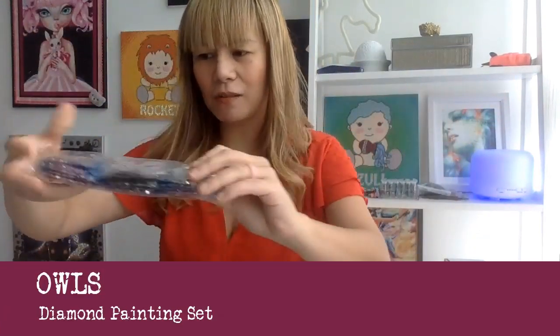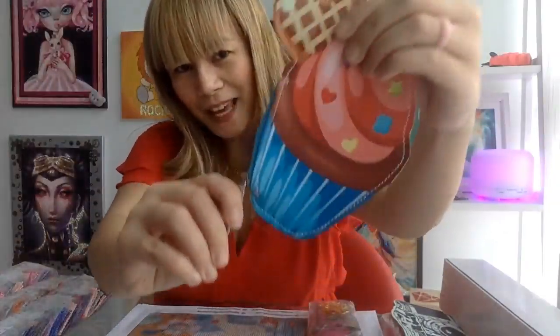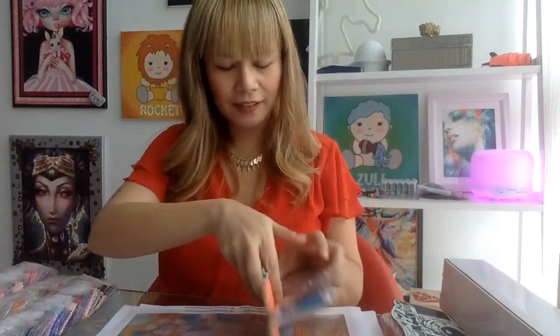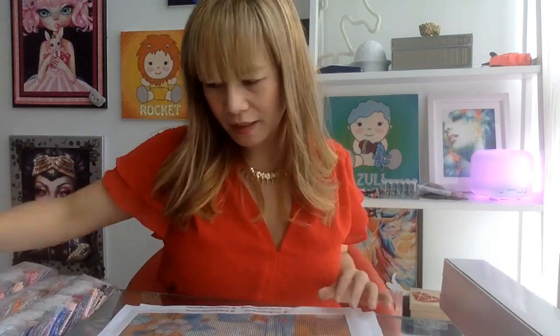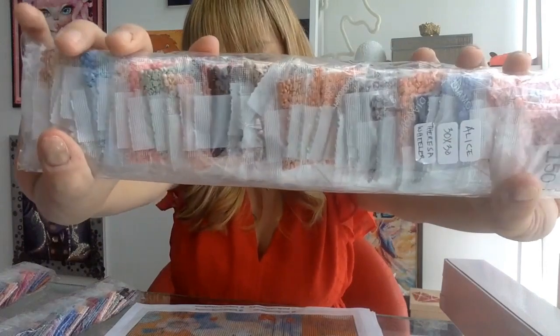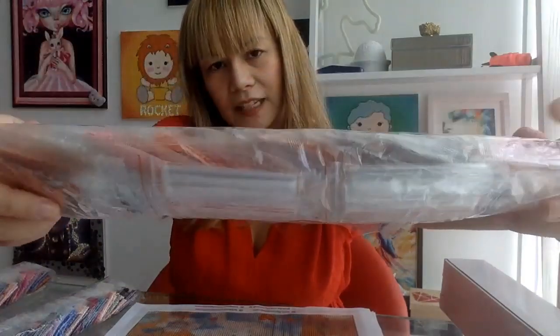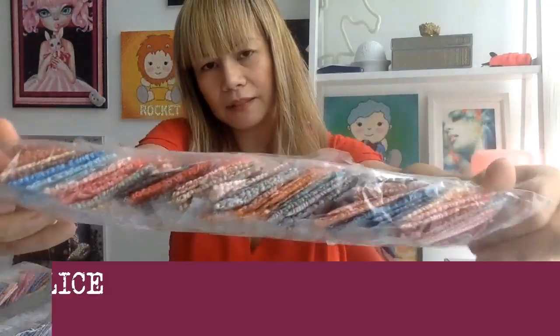And this is the Owl set. This comes with the cupcake coin purse and keychain. And let me show you the canvases. First, we've got Alice. This is one of the latest ones from Seibel Arts collection at the shop, so go check it out.